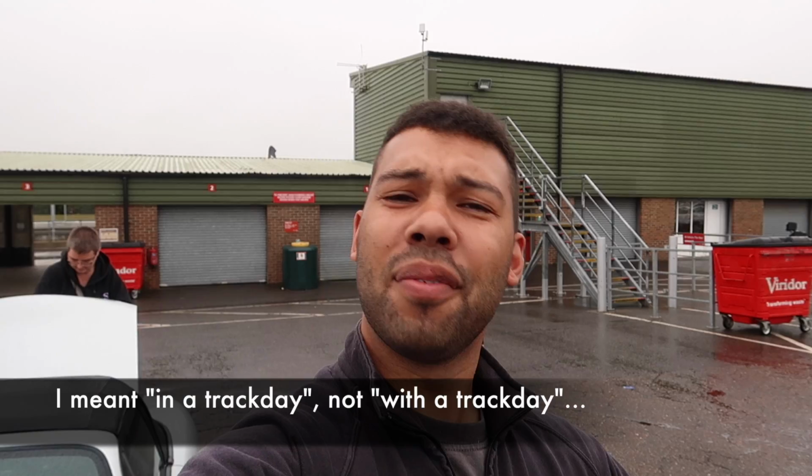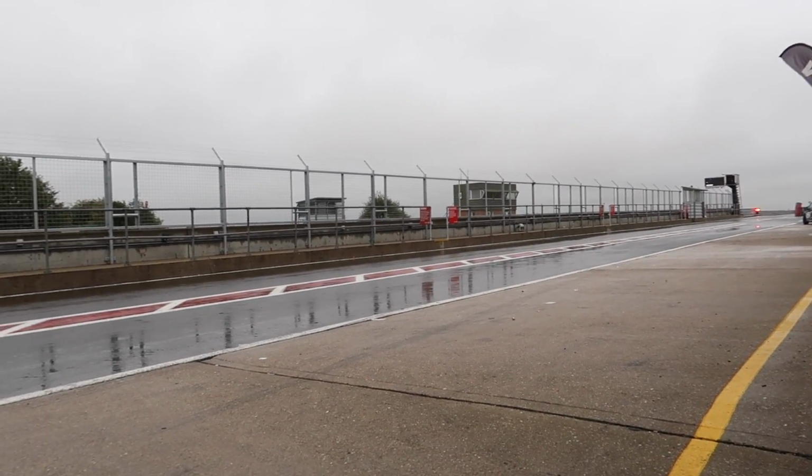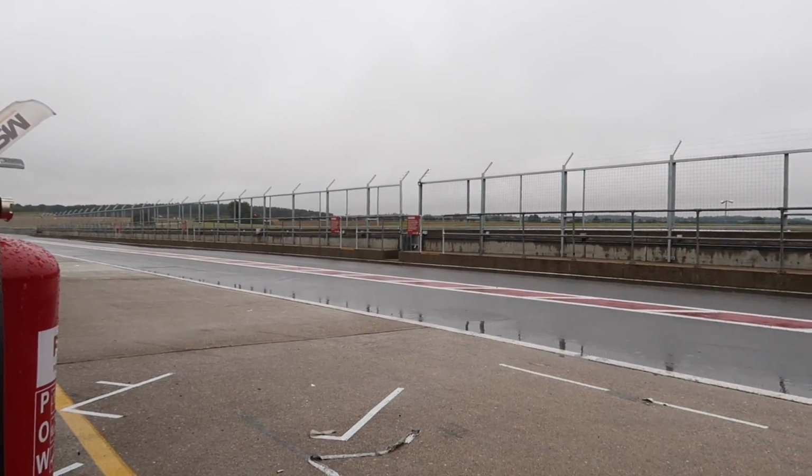So yes, I'm here at a very damp and wet Snetterton because I'm taking part in a track day. I've done a few track days, but believe it or not, this will be my very first track day in a Mazda MX-5, so I'm really excited. The conditions could be better, particularly as my MX-5 has got a welded diff, so it could be a little bit interesting, but hopefully there'll be no major mishaps, so fingers crossed.